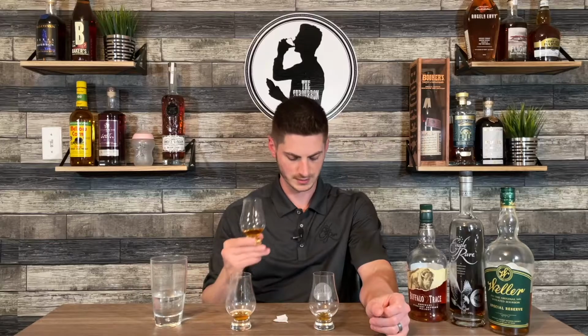Now let's see pour number two. Same coloration really, golden, dark gold, light honey. This one on the nose, very shy nose, not getting much on this one. Just a little hint of ethanol notes, not a whole lot. Maybe a tiny hint of fruit, like bourbon that was walked by the produce aisle at the grocery store.